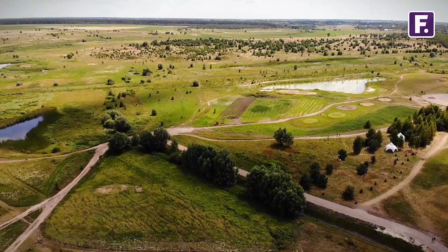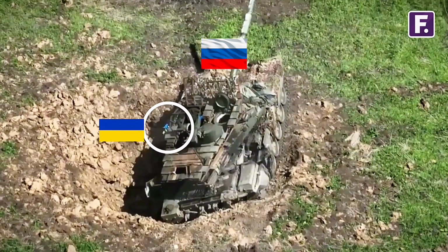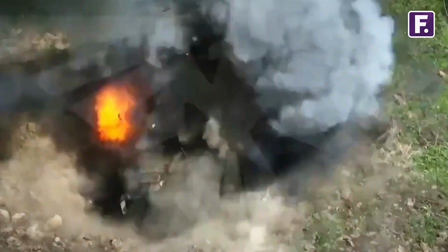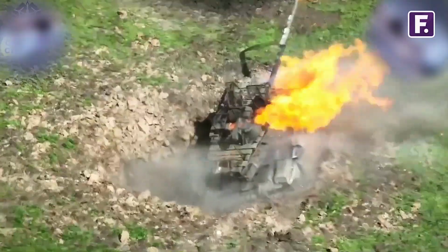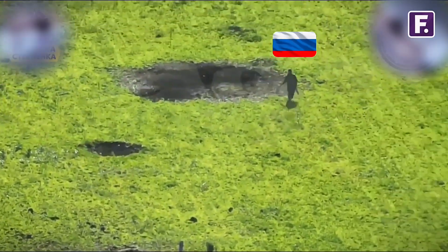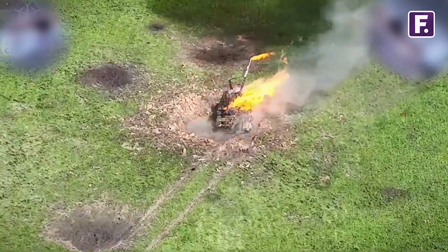A Ukrainian FPV drone begins circling the area. It quickly scans the tank. Without hesitation, the drone dives in and strikes the exact weak point. A split second later, a massive internal explosion rips through the tank from inside. Although the crew escaped moments earlier and managed to survive, the tank, worth over $5 million, is now completely disabled and useless on the battlefield.